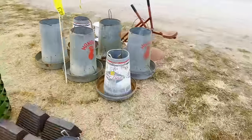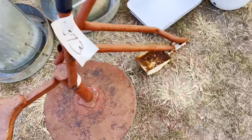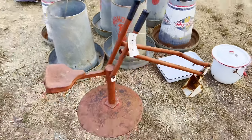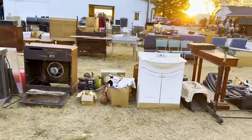I bought a whole bunch of these at that sale, so I guess I'll have to try to bid on these too. Oh, there we go. That's cool. My son would love that. So we'll have to see about that too. Like I say, they don't usually get out to this stuff until either late morning or afternoon.